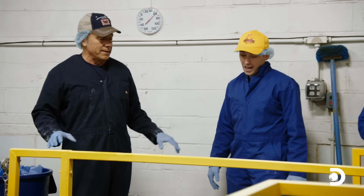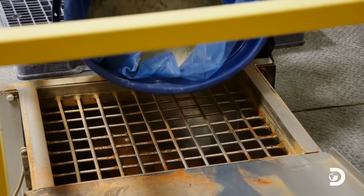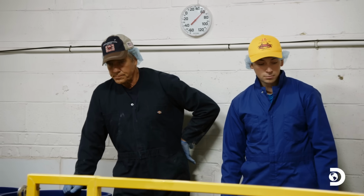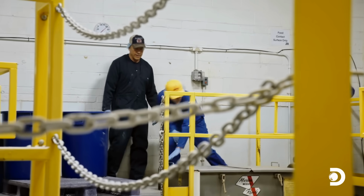You don't want to add any super special ingredients to the mixture. Absolutely. Yeah, we're happy with the ingredients we have in it right now. We're gonna close this up, and then we're gonna push start. Great. And that's our seafood seasoning blend.